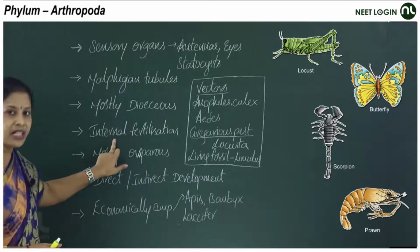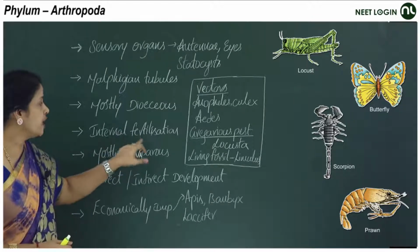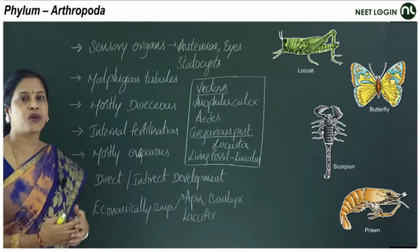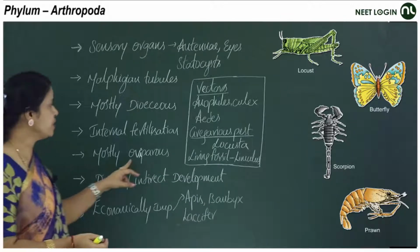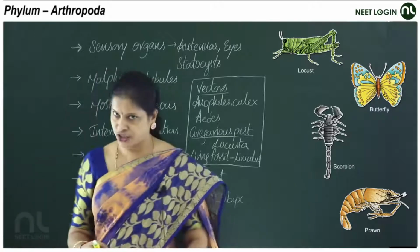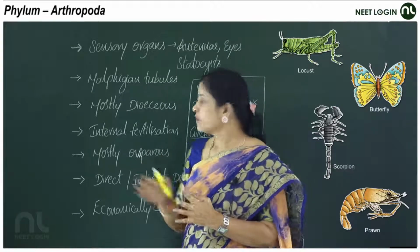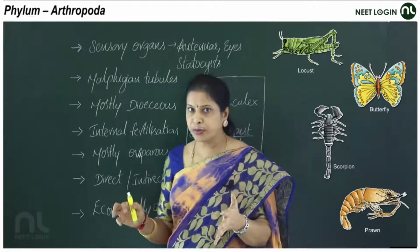And coming to their fertilization, that is internal fertilization. As you move on to the higher grade of phyla, obviously, mostly you'll come across internal fertilizations. And coming to their mode of reproduction, how they reproduce, sexual reproduction, no doubt in that. They are mostly oviparous, with internal fertilization and mostly oviparous. You know what is oviparous?